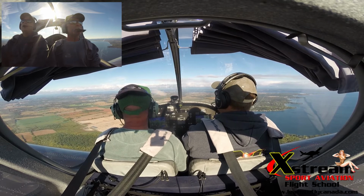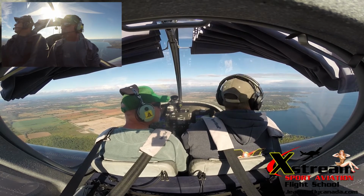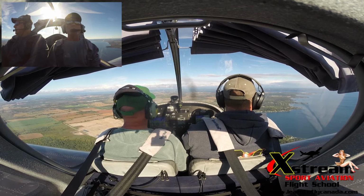All town traffic, Charlie Tango Juliet is 7 miles to the southeast of the Old Town Field, leveling off 3,000.